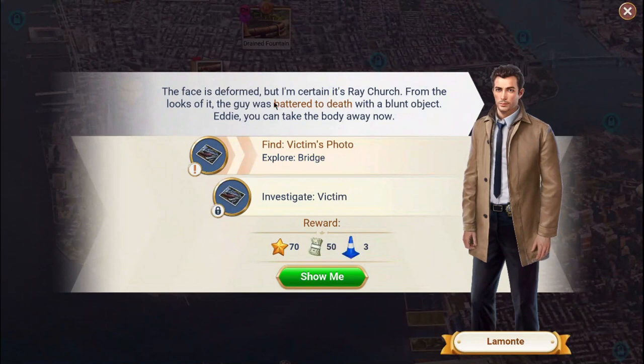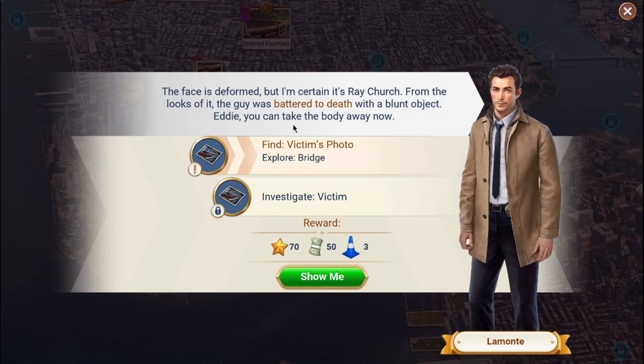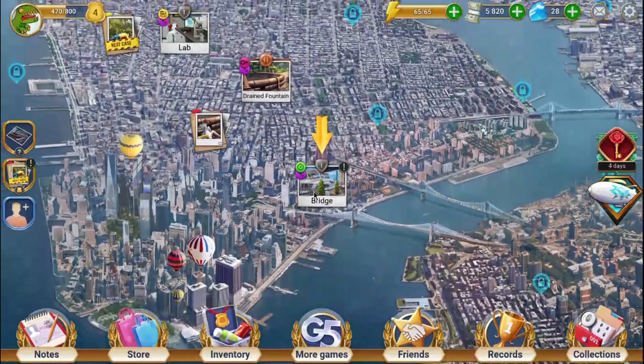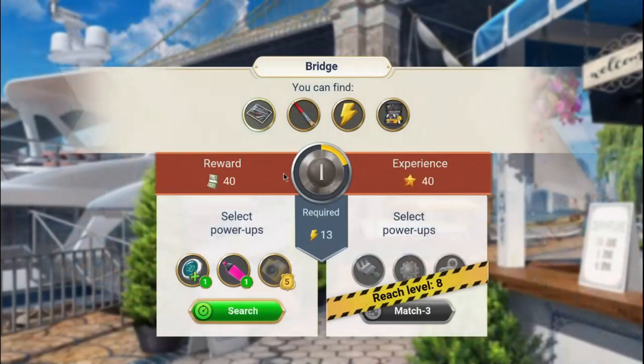The face is deformed, but it's red. Judging by the look of it, the guy was battered to death with a blunt object. Eddie, you can take the body away now. Oh, wow. Jeez. Take some off the suspect list.